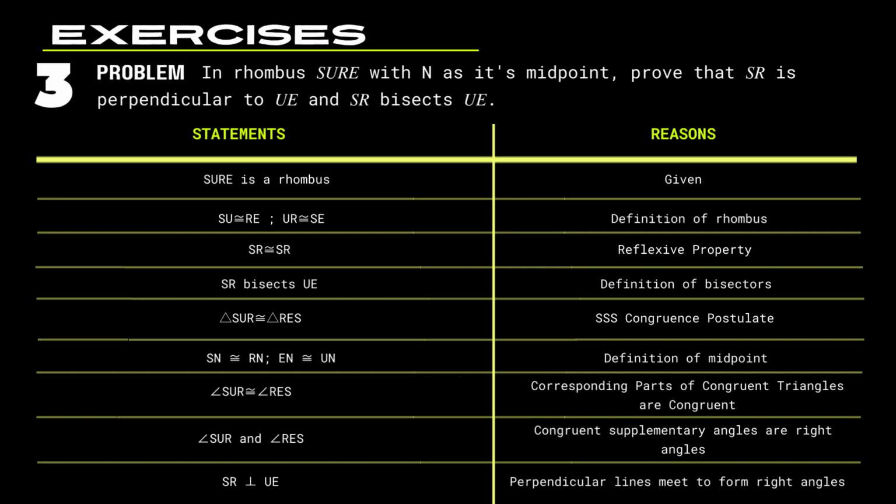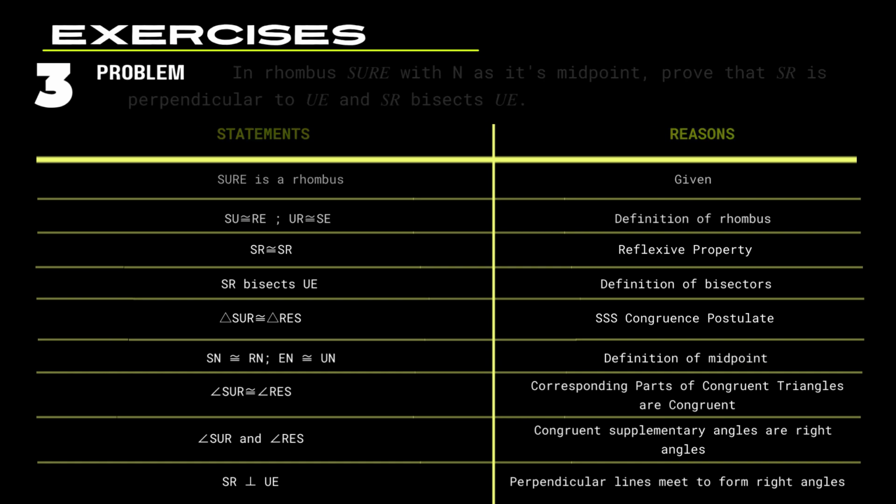The next, for statement 6, coming from statements 2 and 4, I got the definition of midpoint, which is SN is congruent to RN and EN is congruent to UN. And then for statement 7, from 2, 4, and 6, I got angle SUR is congruent to angle RES by the CPCTC. And from statement 7, I got statement 8, which is angle SUR and angle RES are congruent supplementary angles, or right angles. And then to wrap it up by merging all formed information, I concluded SR is perpendicular to UE with reason perpendicular lines meet to form right angles. And there we have it. Problem 3 solved. Now, on to our next problem.